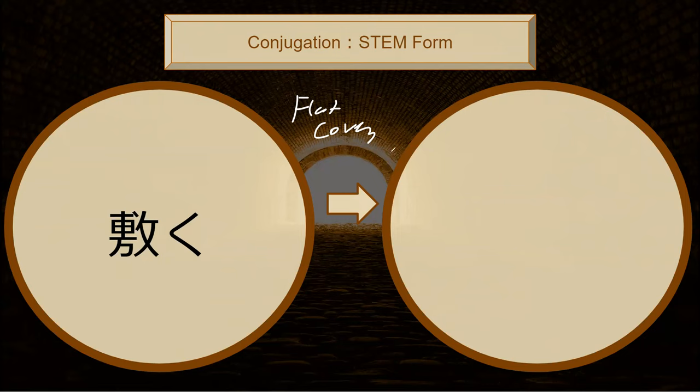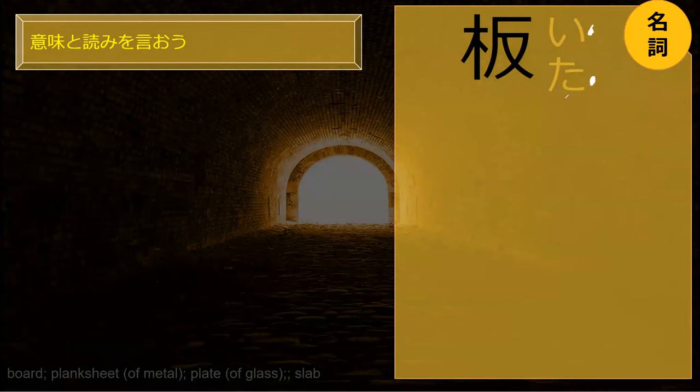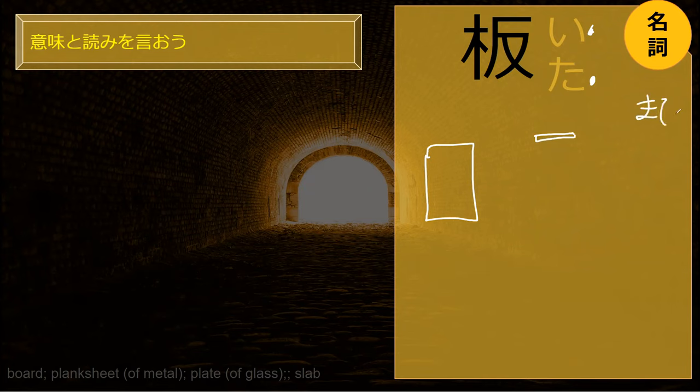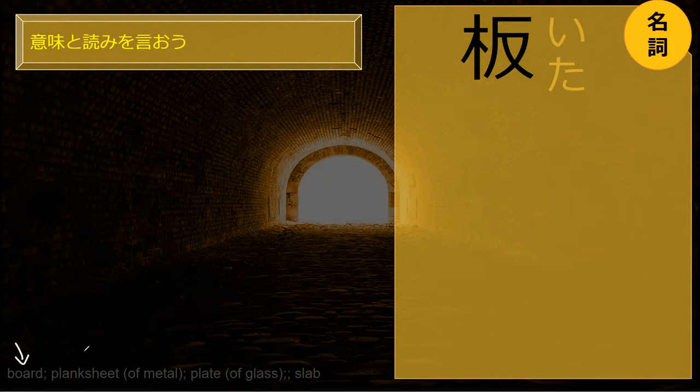Wakatta. So here, stem form would be Shiki. Perfect. So ita, and then ta is something that is normally square shape. You probably would count it with mai, but it could be a little bit thicker, like a book. Picture a book. That's kind of like an ita size. It could be big, it could be small. It's a rectangular, skinny kind of box shape. That's an ita. And it's usually referred to as boards or planks or a plate of metal, rock slab, anything like that.